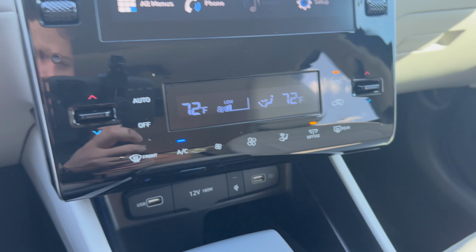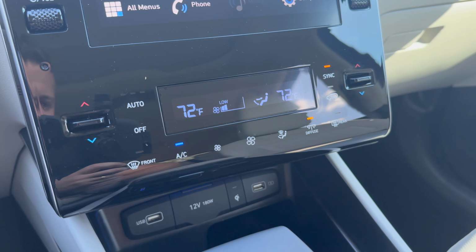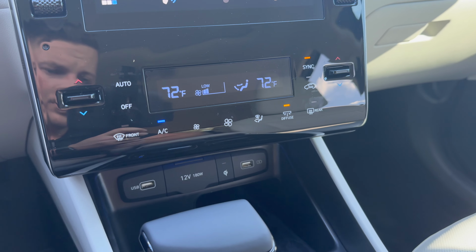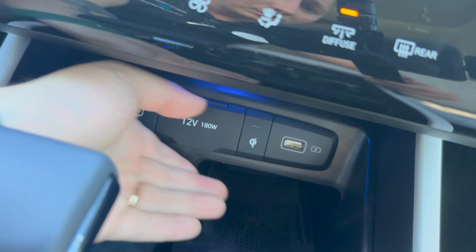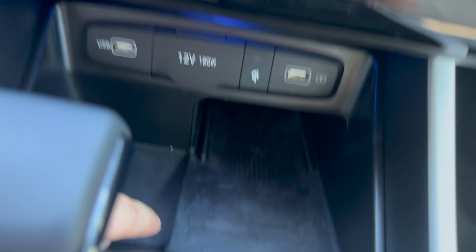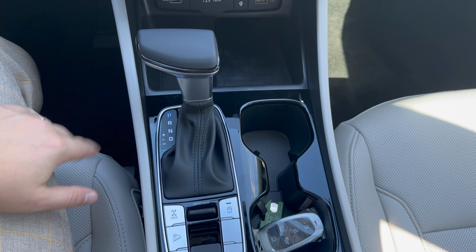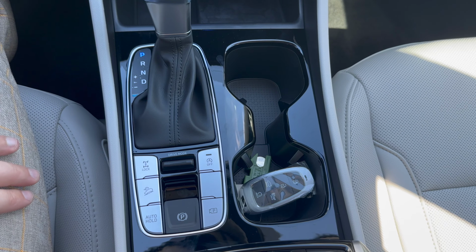Touch buttons for your climate control settings over here as well. Kind of wish you had traditional knobs and dials for everything, but this is okay. Easy to use. Down below you have USB charging ports, a nice 12-volt outlet back here as well. Wireless charging for your phone, just kind of slide it in right in there. Cup holder area with your shifter. You get a traditional shifter in this particular model instead of the push button shifter in the higher trim levels.